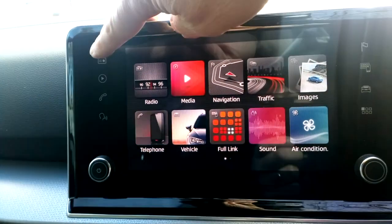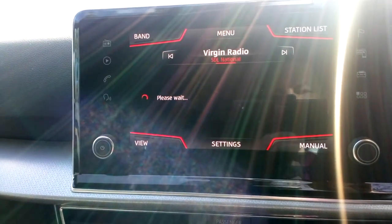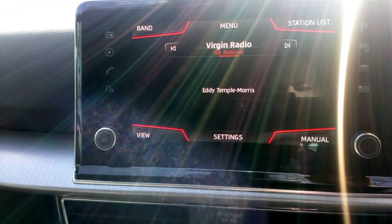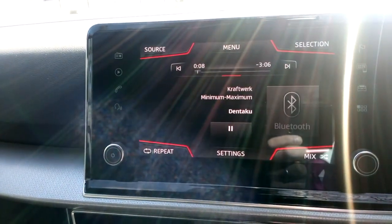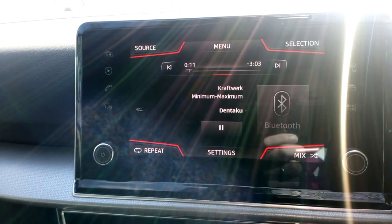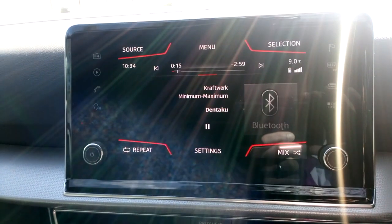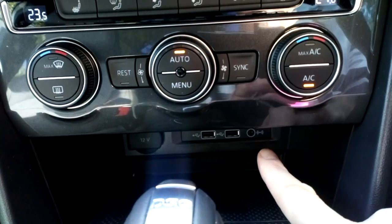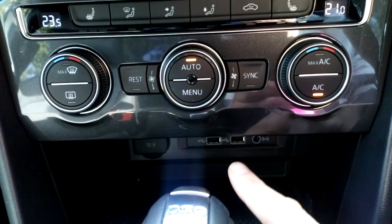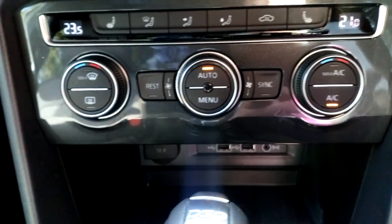So the top button over here, if I press it, is for the radio. So we've got FM, AM and digital as well. The second function down here is for our media function. Okay, so in terms of how we listen to music or what we can listen to, we can either Bluetooth music to the car, or down at the bottom here, you can probably see we've got 2 USB ports and an audio port. So the car is equipped as standard with Apple CarPlay, Android Auto and also MirrorLink.